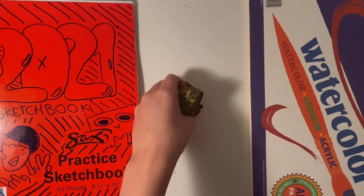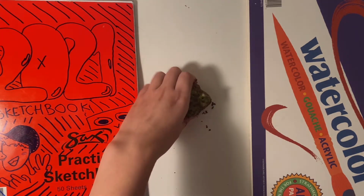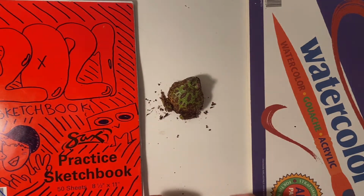Alright, so for the first option Goblin will choose, he'll either choose my sketchbook or my watercolor. So I kind of want to bias him this way, but we'll see which one he chooses. Would you like the watercolor, Goblin? Would you like the sketchbook?